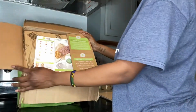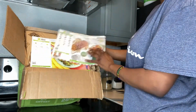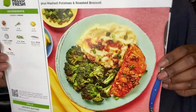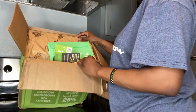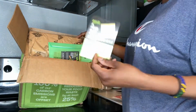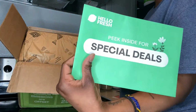Like that. As soon as you open it, you get the two meals that you wanted, and the menu for those meals. Did I get that one? This one. And this one. So, under that, it has this coupon. Which, I don't even know, these coupons aren't even working for me. A bunch of coupons for next meals and then special deals packed in there.